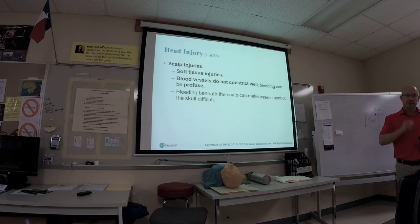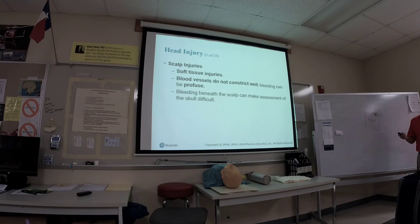So scalp injuries can really bleed. We talked about the problem with anchoring the bandaging, right? You don't want to go up underneath the chin, so it's difficult sometimes to get the right amount of pressure on it. And they do bleed. The flaps, they'll bleed till you staple them.